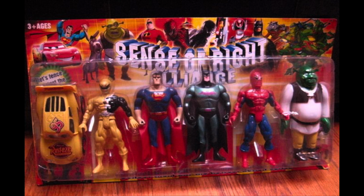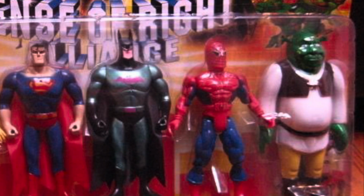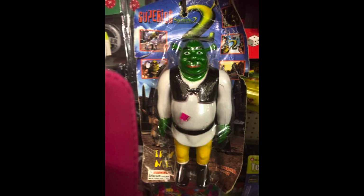It's just so amazing. Lightning McQueen isn't even in the right color. He's yellow. And Shrek looks so goofy on his own, but upon looking at this figure again, I am now making the connection that that is not any Shrek included in the set. That, my friends, is Superior 2.